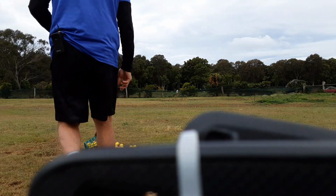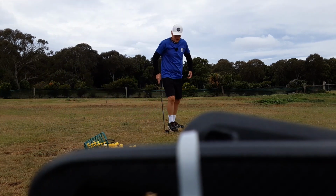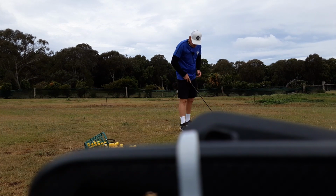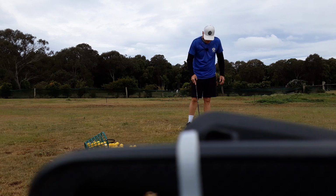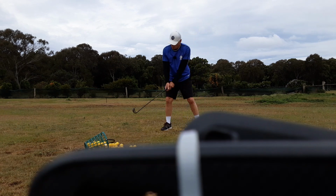Okay guys, we'll call this hitting between raindrops. I haven't hit a shot today because it's been raining. But essentially guys, this is what it is. For people that haven't shifted before and have only turned, you'll feel like you're swaying like this.